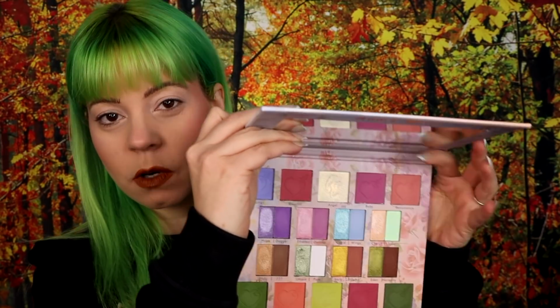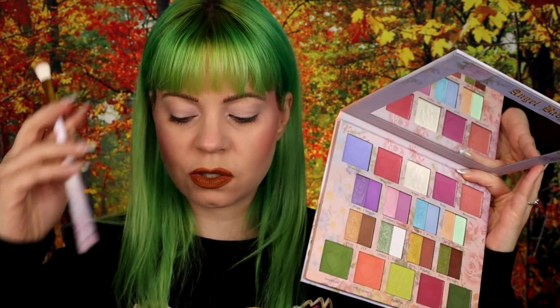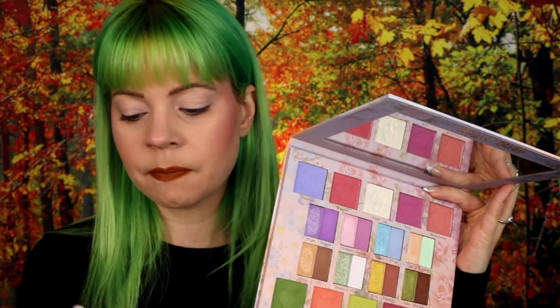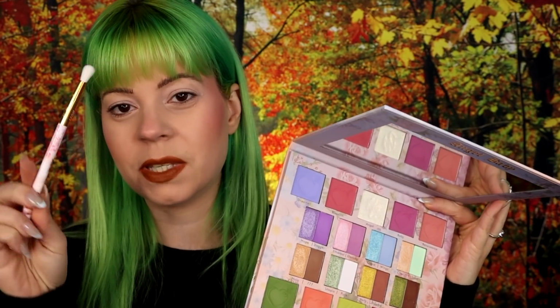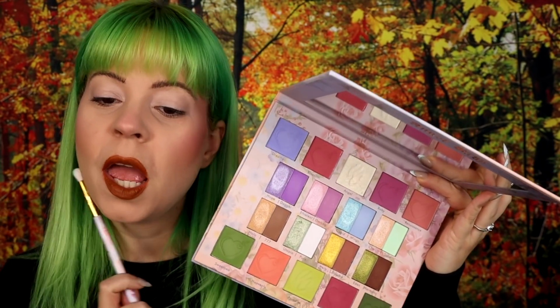Like I said, I do want to work with some of the greens in this palette. Also, I did use one of the brushes in the collection to blend out my eyeshadow primer, and it was really nice. So I'm going to take one of the blending brushes here. There's actually two very small ones, so I'm going to take, wait, there's three very small blending brushes. I love that. I'm going to take the largest one. I don't think these have a number, and I don't think these are sold individually, but this is the largest of the blending brushes.